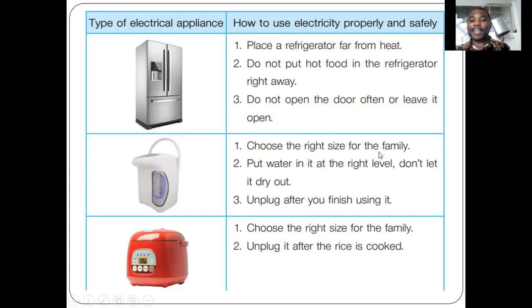Choose the right size for the family. Put water in it at the right level. Don't let it dry.